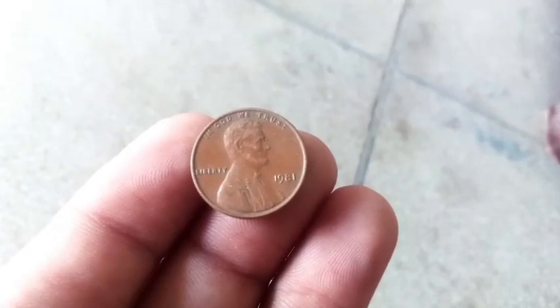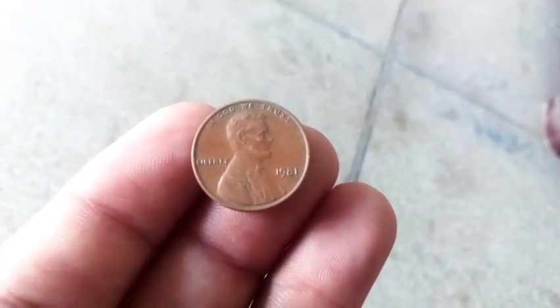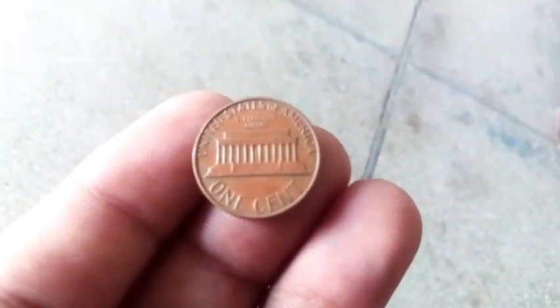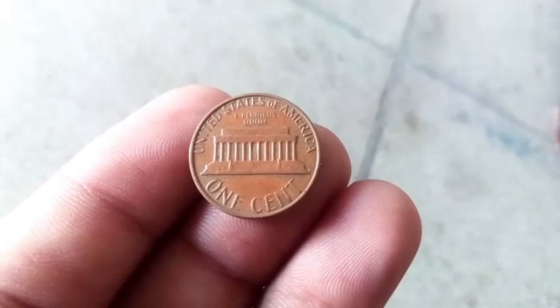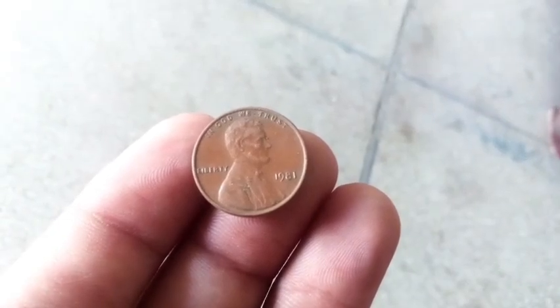Today, we're diving deep into the story of the United States 1-cent coin from 1981, also known as the Lincoln Memorial Cent. We'll cover its history, design, mintage numbers, condition grading, and of course, its current value in the collector's market. If you've ever found a 1981 penny in your pocket change and wondered if it's worth more than a cent, stick around, this video is for you.